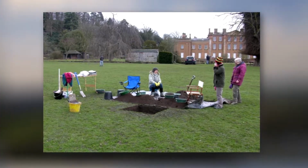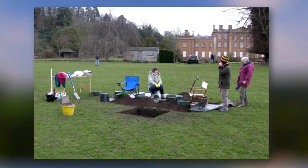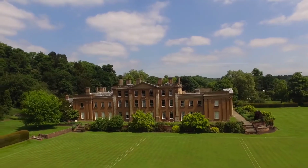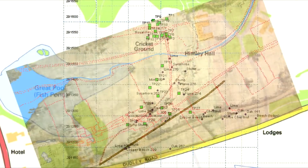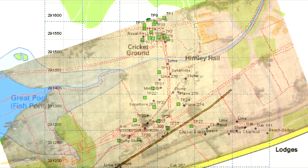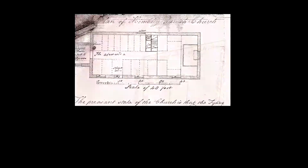After initial geophysical surveys and test pits, in 2012 the remains of a building were found, which later turned out to be the old church, which was demolished in 1764. Finding this in turn offered up even more fascinating insight into the area. Subsequent years and 42 test pits later eventually revealed more of the story of Himley's missing church.